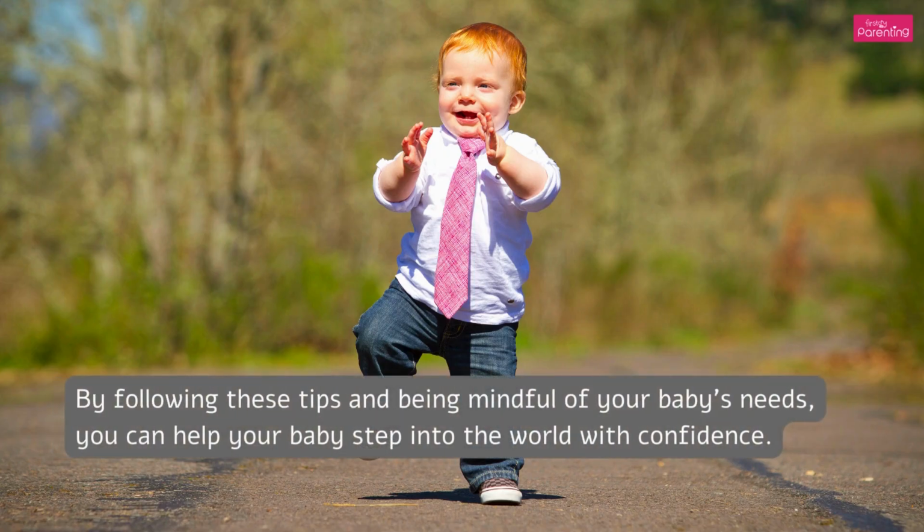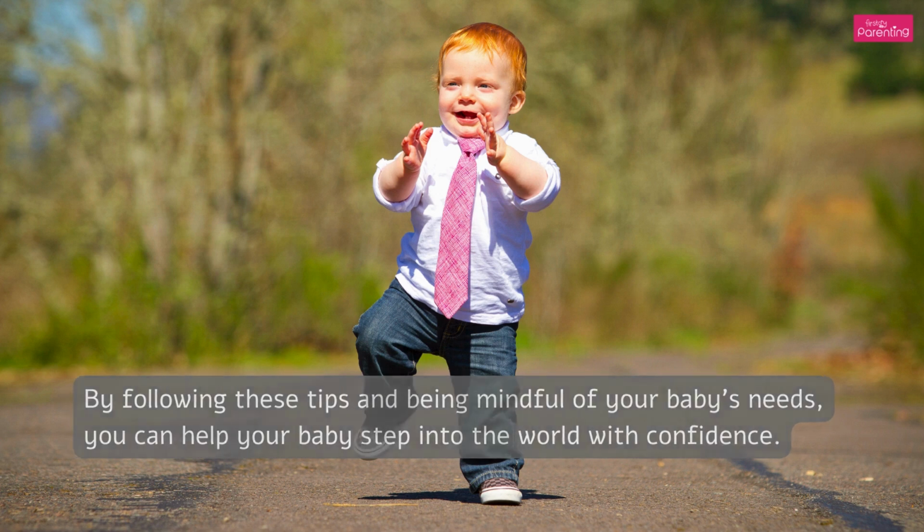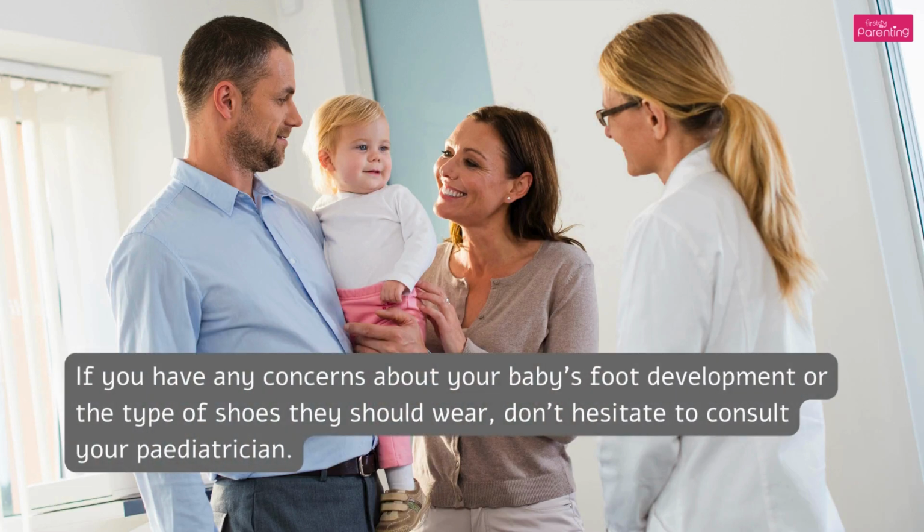By following these tips and being mindful of your baby's needs, you can help your baby step into the world with confidence. If you have any concerns about your baby's foot development or the type of shoes they should wear, don't hesitate to consult your pediatrician.